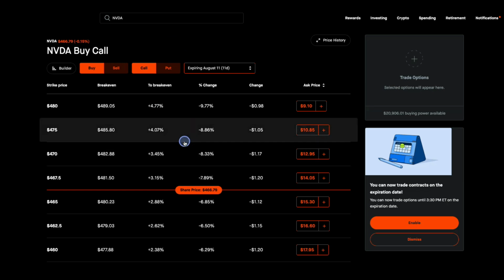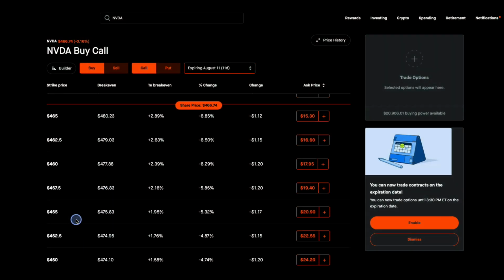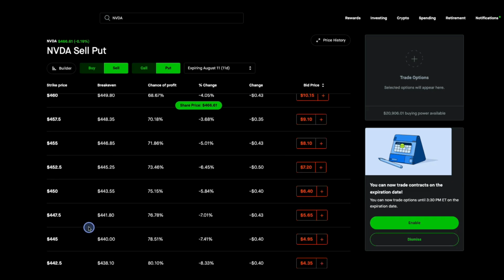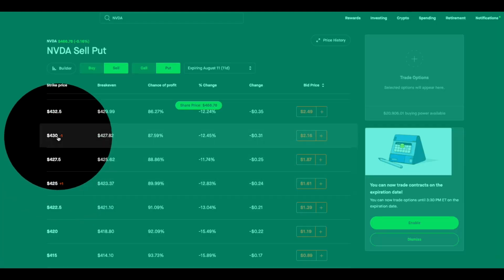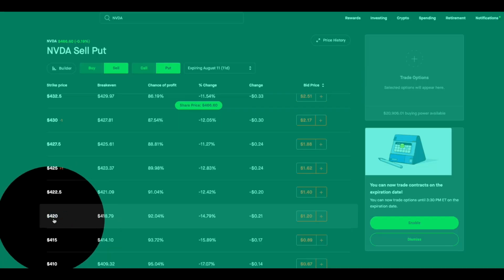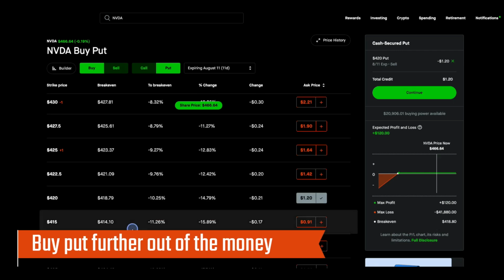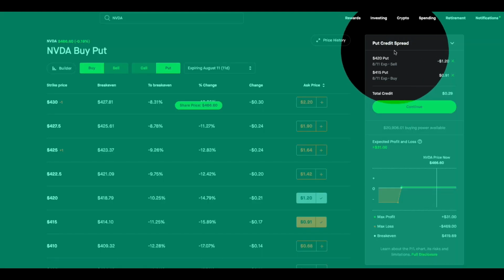So let's set up a selling put first. So how do you sell put? Like we said, on the strike price, we are going to go far back to 420. We are going to sell a put which is closer to the money. You see this, because I already have a put credit spread setup, and I'm going further safe for selling the Iron Condor. I'm going to 420, right? So I'll sell a put, and then I'll buy a put which is further out of the money, right? So I'll do 415 here. So I'll select 415. So that's basically a put credit spread, right?